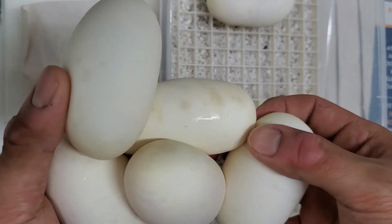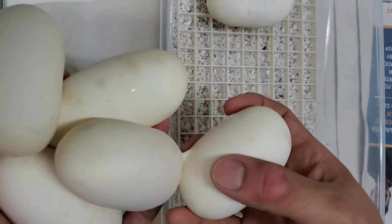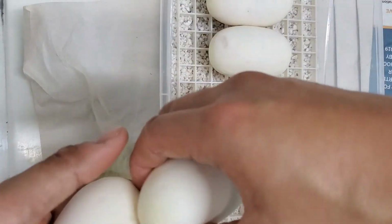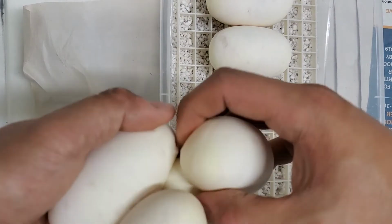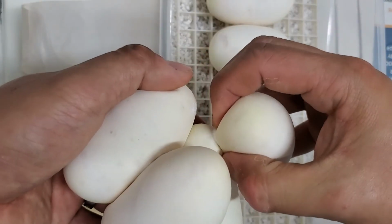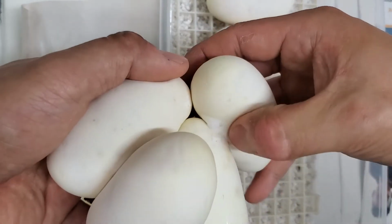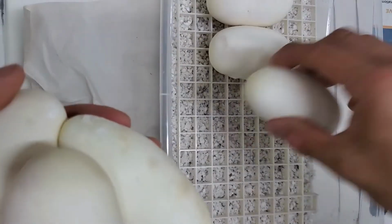Looks like she did a really good job of keeping them together. I try to keep them in the same orientation, but I still want to separate them just so that they don't touch the lid of the box. Just be careful, roll them back and forth. You can see they come apart pretty easily.